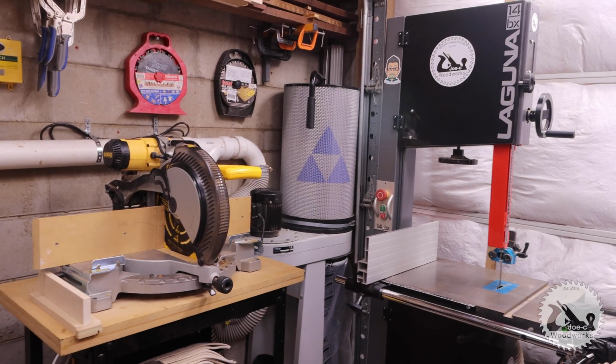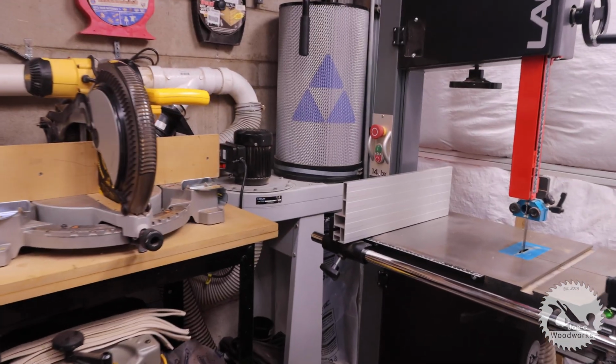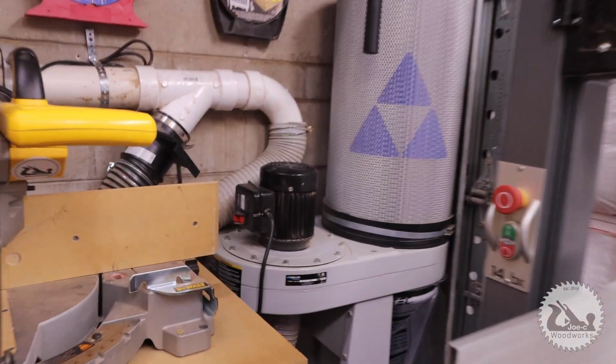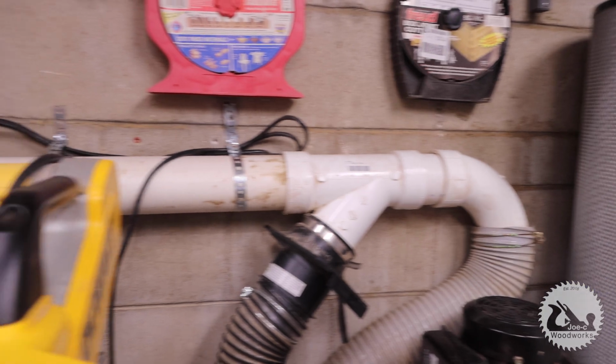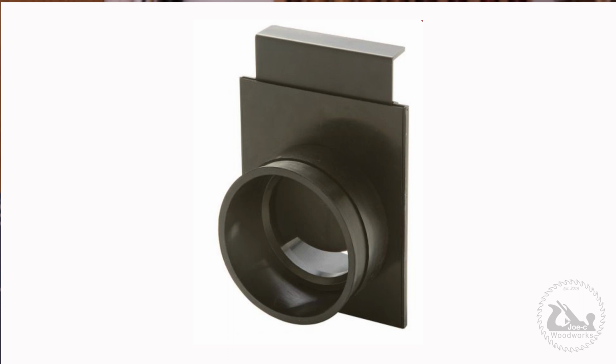Dust collection for the table saw, jointer, bandsaw, and router table is handled by an old Delta Shopmaster AP400. Although it's been upgraded to a 1 micron canister type filter, it is a future shop upgrade for sure. I've used 3-inch PVC pipe and Rockler's 4-inch tool blast gates. The plastic gates have their drawbacks, but they work for my current setup.